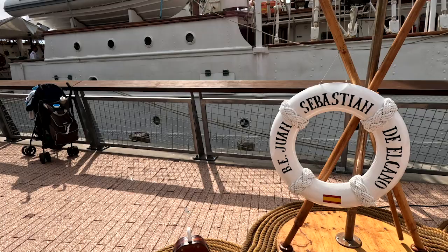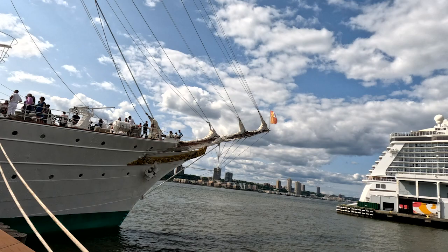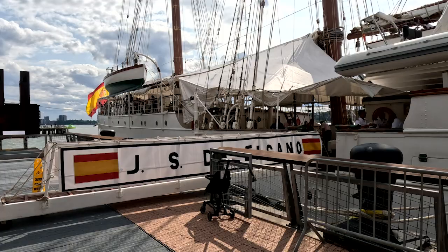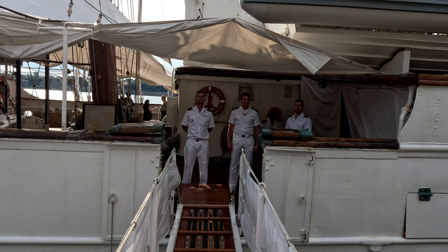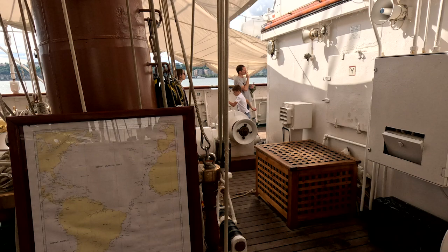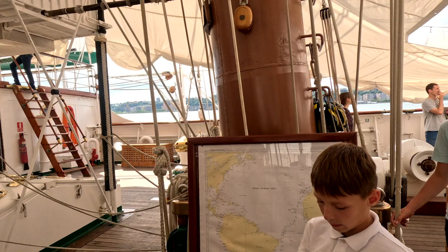Okay guys, this is the Juan Sebastian training vessel, all the way from Spain, which is docked here for a couple of days. And I'm gonna go inside and show you how this ship looks. So guys, this is the Spanish training vessel from Spain, right here docked at Pier 86 in New York. I'm going to show you everything in this vessel.